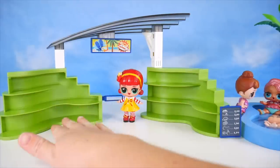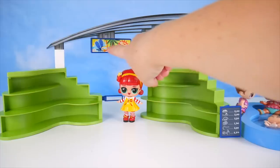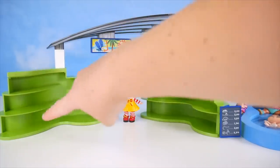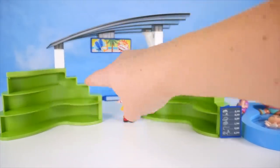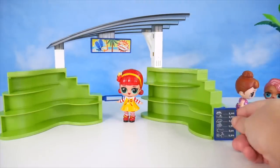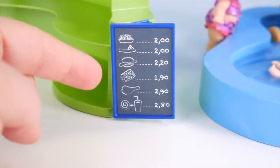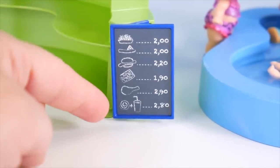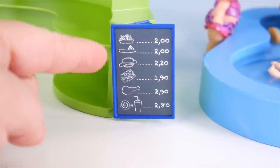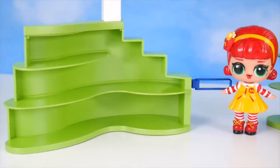Okay, we've got a bunch of green shelves here, a nice cover for shade. You can see our sign. We're gonna put pool toys and swimming gear over here, and then food will be on this side. We already have a little menu. We've got fries, hot dogs, some pizza, turkey, cinnamon rolls, a drink, and for a reasonable price. We'll start by setting up our toy and gear counter.